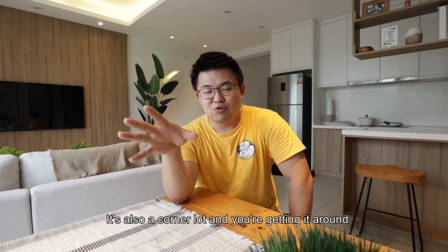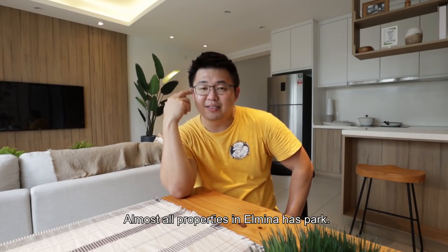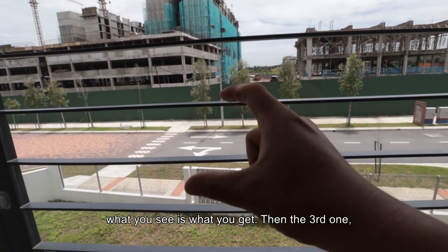just like the second unit that we went in the first phase of Elmina Green. It's also a corner lot and you're getting it around 900 over 1000. There you also have the Sakura Park, almost all properties in Elmina got a park one lah. However, it's next to upcoming developments, it's next to a rumah selangorku. But again, what you see is what you get.